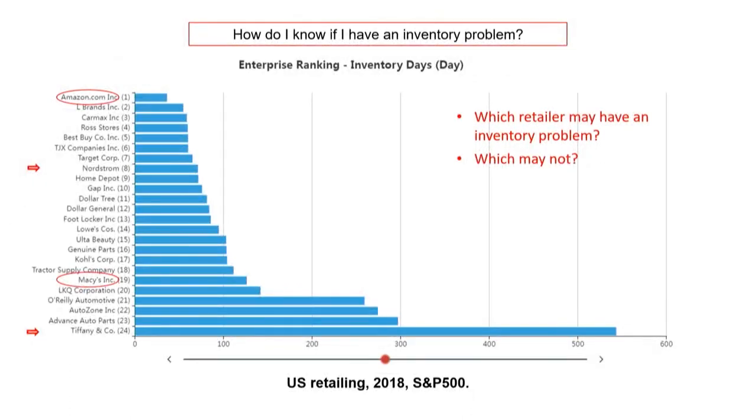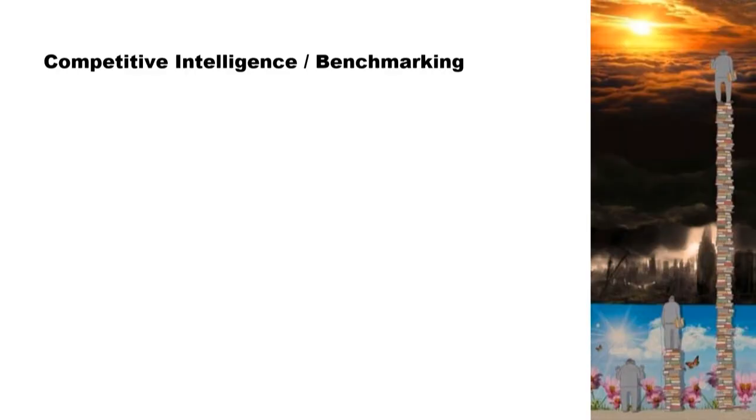Right. All right, so here's about inventory analytics. And next, I want to talk about competitive intelligence and benchmarking. So inventory is just one part of the whole business, right? It's often not the most important one, right? There are many other operational considerations, right? So when you try to discover problems, you want to look at the company as a whole, all aspects, to identify the biggest problems.